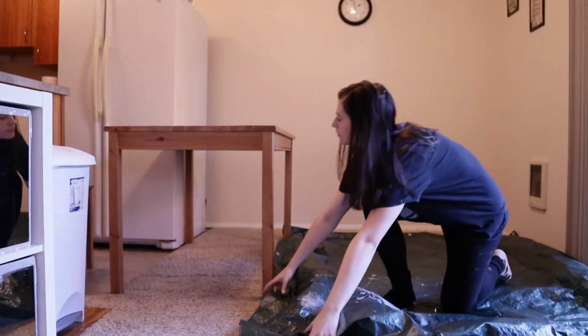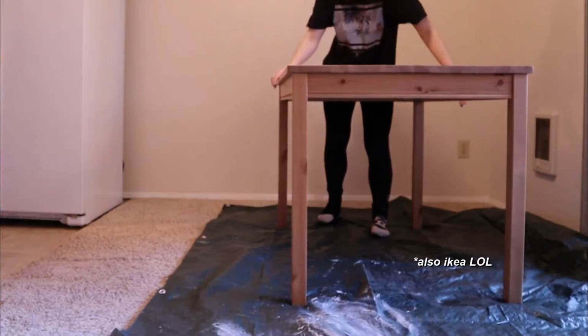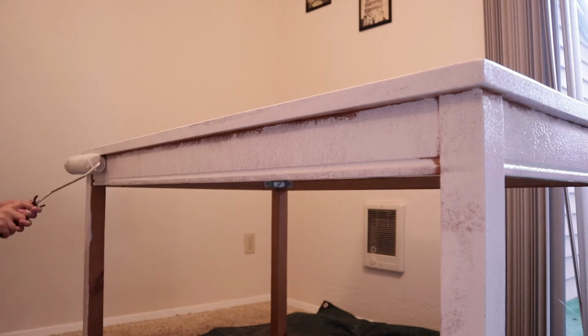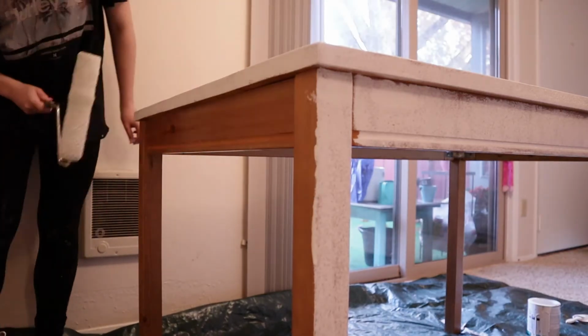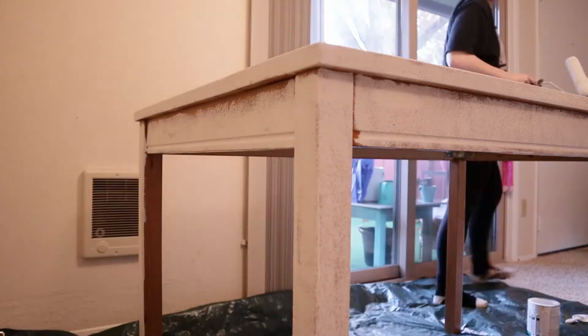Okay, so when I woke up again, I decided to paint this older dining table that I had. I just thought it would save me money, and I also wanted to match my furniture. I just used some Walmart paint, and I also painted my chairs.